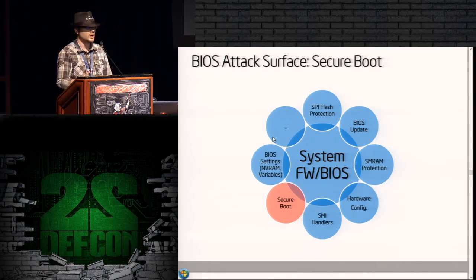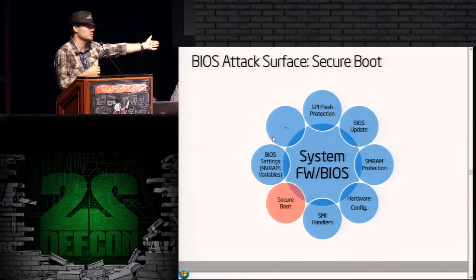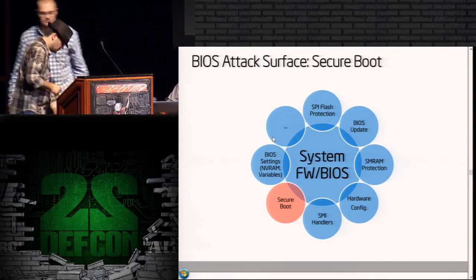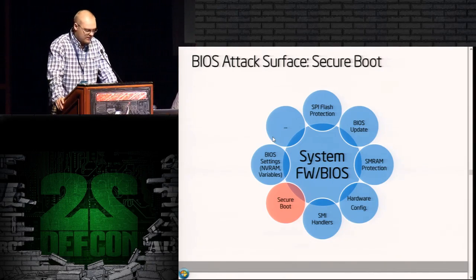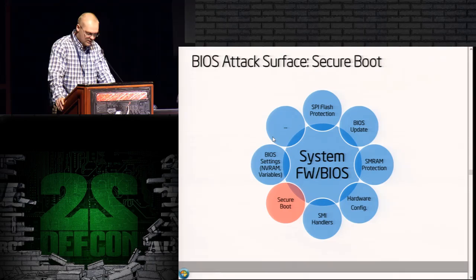So now I am switching to the attacks against secure boot. We've been researching that area for a year and a half, and I'm giving the microphone to Alex. He'll start with the attacks against secure boot. My name is Alex. I will describe a little bit about secure boot and how we attack it.